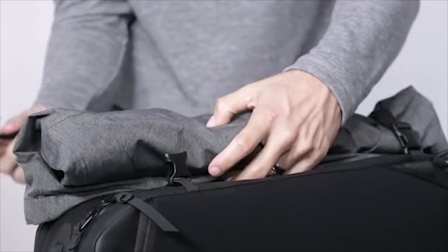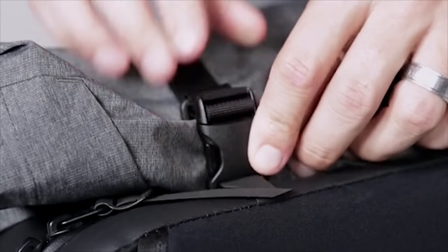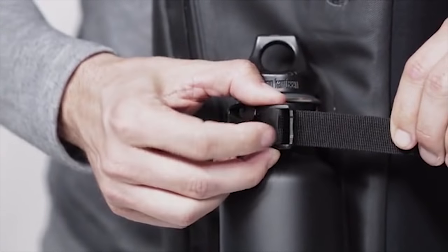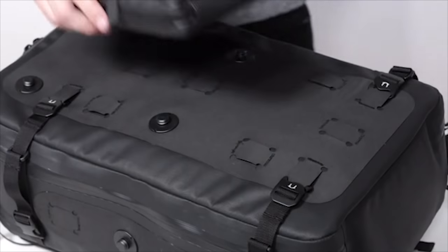Featuring our aircraft-grade anodized and laser-etched aluminum hardware, our compression straps are great for larger items. Utility straps are great for lashing smaller items like tripods and water bottles.